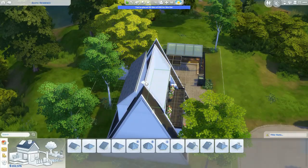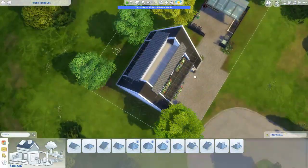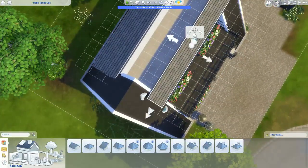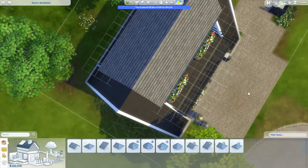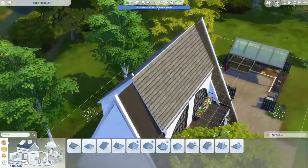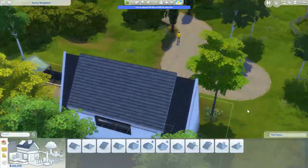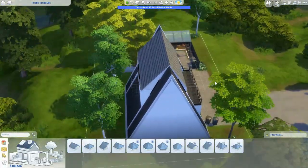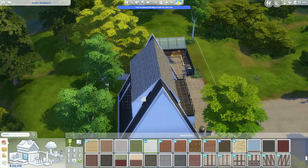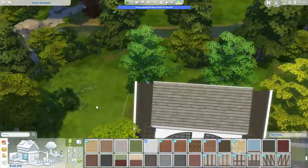Move this. Look at it from up here. Alright, it just is what it is with that. It's aligned pretty well. It looks good in the front. How does it look in the back? It will stick out some, but that's okay. This house has a weird angle anyway. As long as it technically looks like an A-frame house, I'm happy.